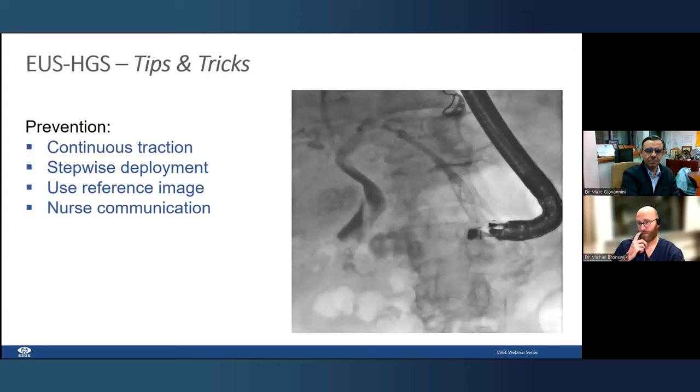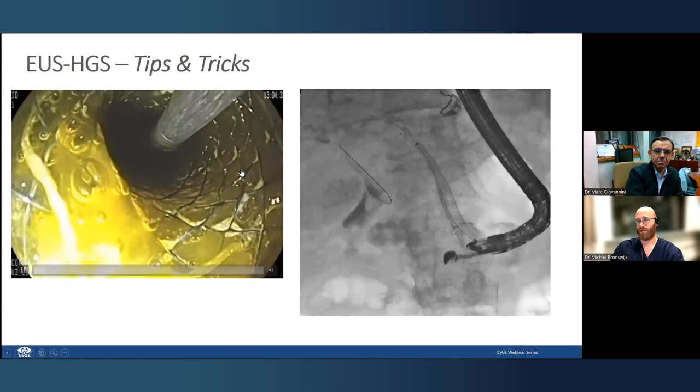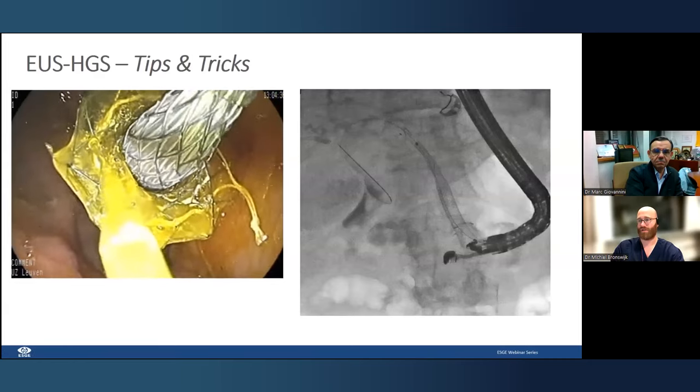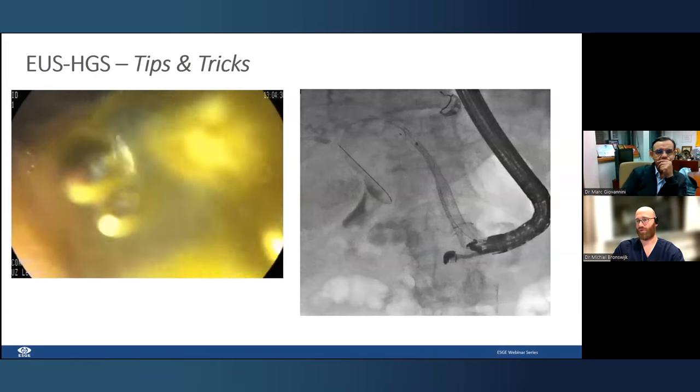Again, you can prevent this with continuous traction, stepwise deployment, good communication with your nurse, and also use your reference image to check for dislocation during the placement. So in this case, we again placed a fully covered stent inside our partially covered stent, bridging the gap, so to say.